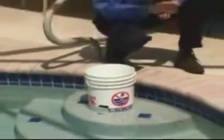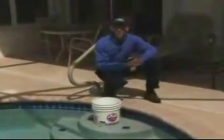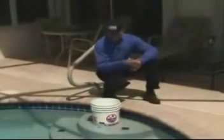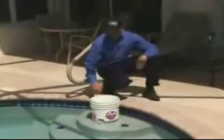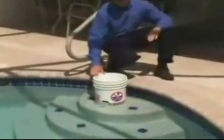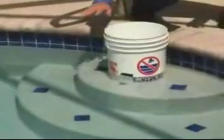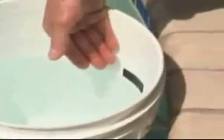Here we're running a bucket test on the swimming pool. It's a simple test a homeowner can perform to determine whether the pool's losing water to a leak or if it's just evaporation. What we've done is we started with the bucket filled approximately 2/3 of the way with water, and we set it down on the first step of the swimming pool. We want to keep the temperature of the water inside the bucket pretty close to the water temperature on the outside of the bucket. That can affect the evaporation rate. We've marked the water level on the inside of the bucket and the water level on the outside of the bucket. We're going to come back in 24 hours and check these water levels.